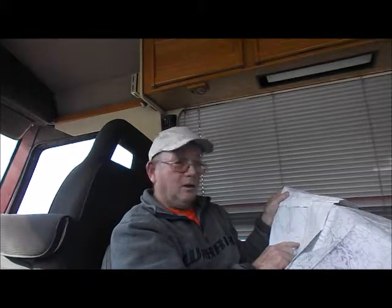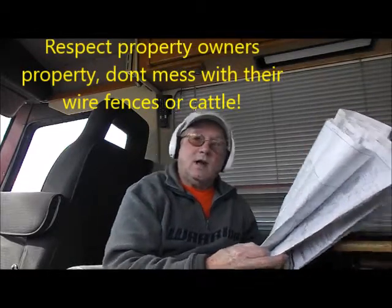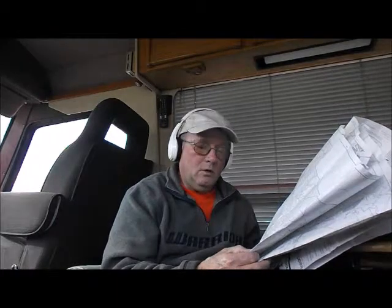dispersed camping is a road, typically a fire road, with dots on the side of the road. That's the side you can camp on. If you see little dots on both sides of the road, you can camp on both sides of the road. Now, typically if you see there's a fire pit there and a place to park your vehicle, and there's no no-trespassing signs, you can pretty well assume that you're in a dispersed camping spot. A lot of them are pretty big.